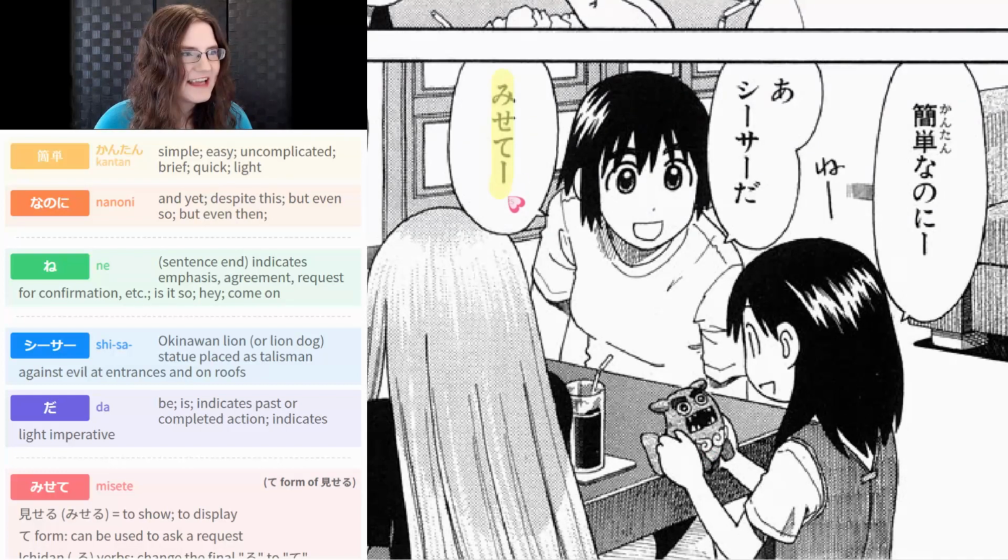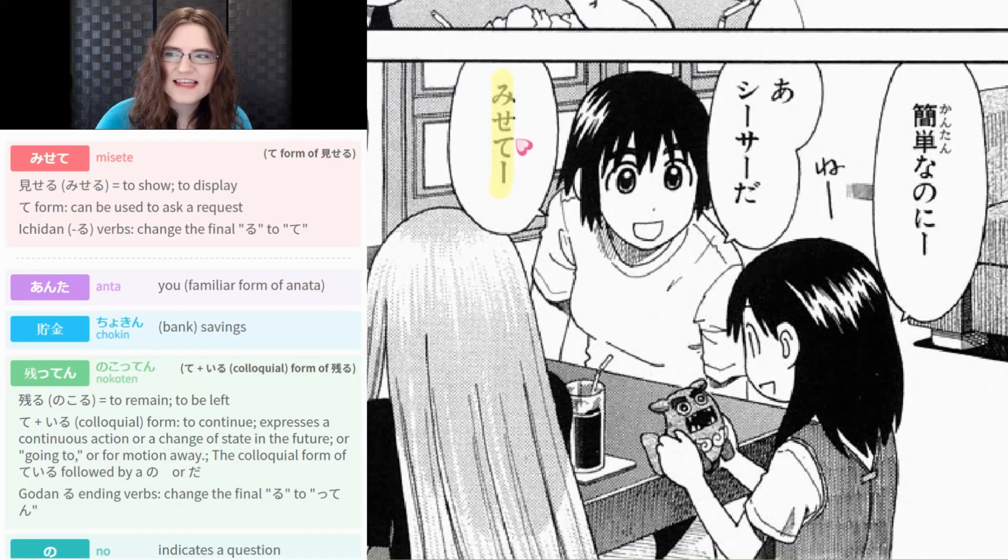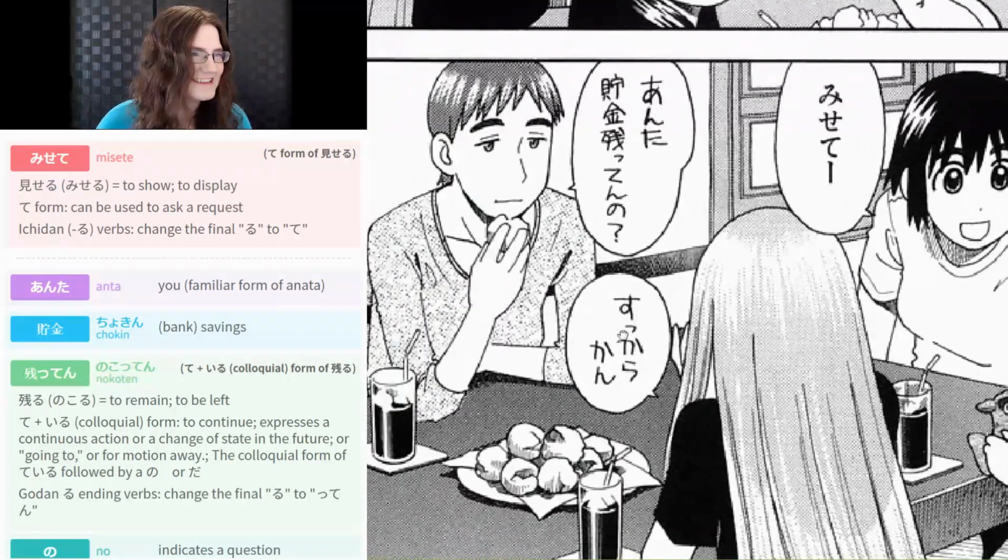And then misete is the te form of miseru, which is to show or to display. And this is in its te form. So there will be a do here that's swapped out with its te because it's ichidan. So it's easy. Te form can be used for a lot of different things. And right here, it's being used to politely, casually make a request. So it's like, please let me see your little buddy right there. Thank you.